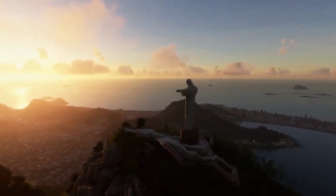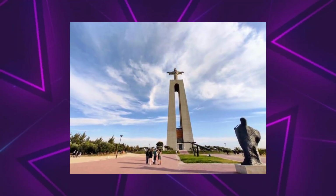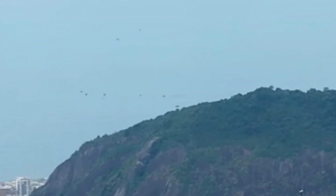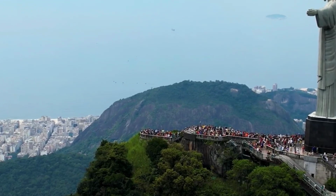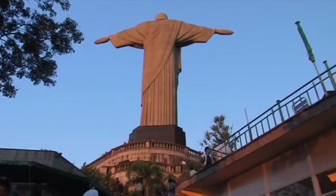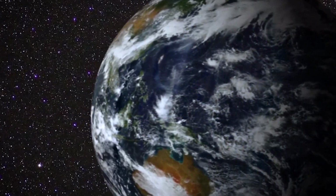A monument of Jesus Christ called Christ the Redeemer, or Cristo Redentor in Portuguese, can be found in Rio de Janeiro, Brazil. Millions of people visit this famous statue each year to take in its magnificence and beauty, making it one of the most well-known and cherished landmarks on the entire globe.